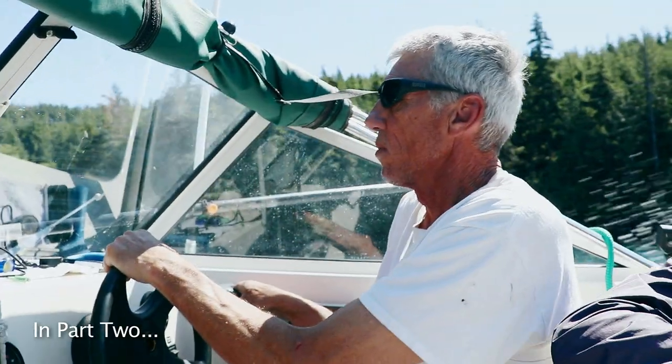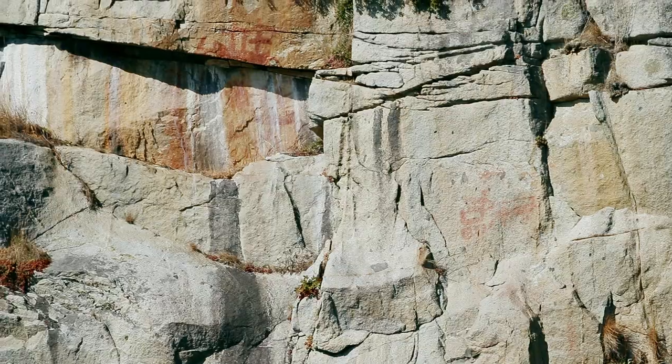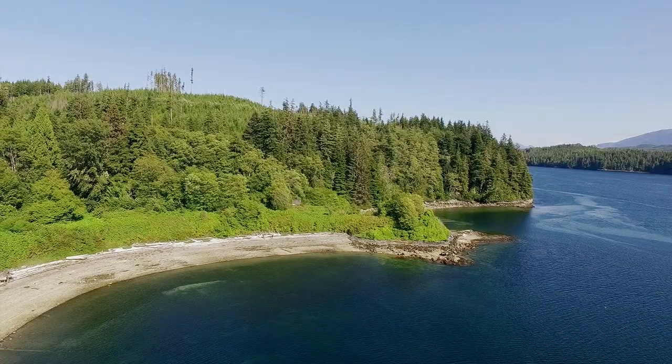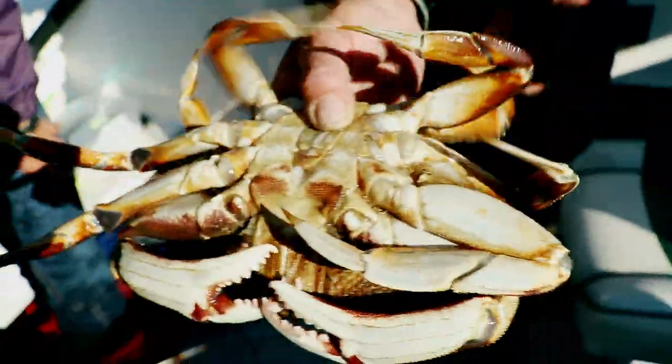After a pretty good morning fishing session, we decided to take it easy this afternoon, just going out for a relaxing cruise. This beach here is gorgeous. It's an ancient village, it's been here for thousands of years. Look at this one!